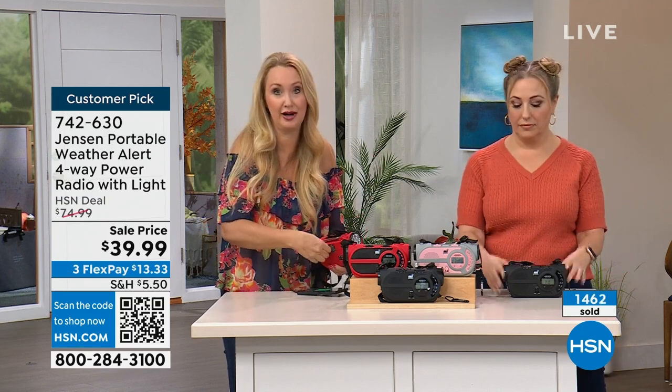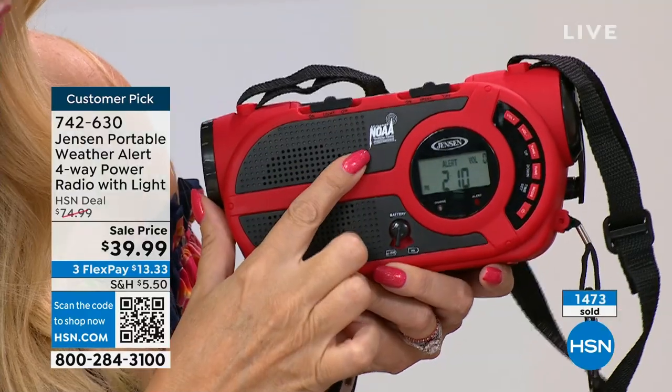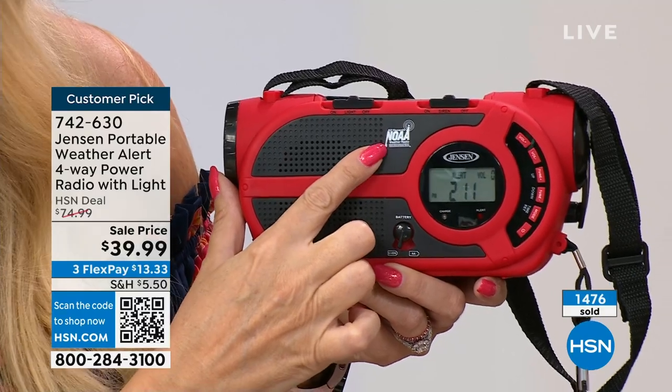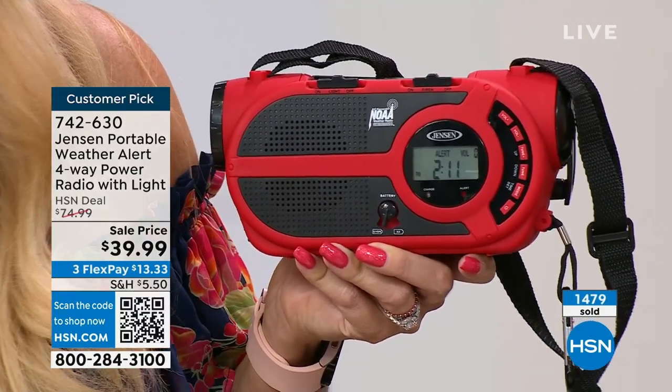It's an AM FM radio, okay? So that's one of the things that it does. It's a designated NOAA radio, which you need to have, with that designation right there. It's labeled so you know you're getting those National Oceanic and Atmospheric Administration warnings and alerts. This has that alert mode, so it can be completely silent, especially if you're sleeping at night.